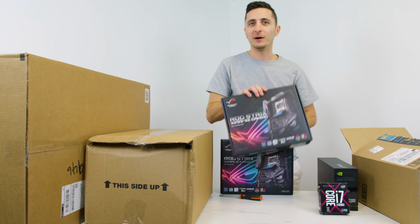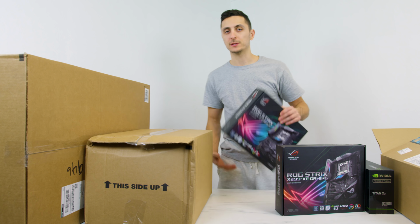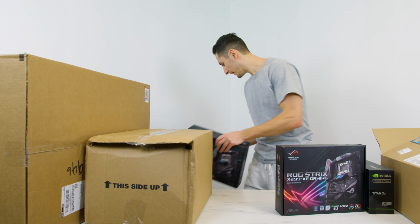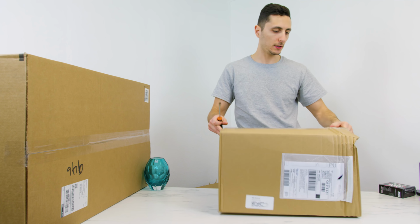Did Amazon send me 2 motherboards by accident? So yeah, that was no mistake. It was my mistake. I actually ordered 2. So yeah, one of them is definitely going back because I'm not going to need it. That was really light.